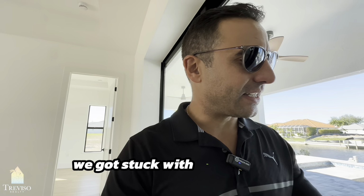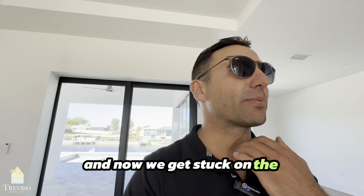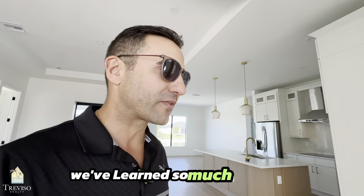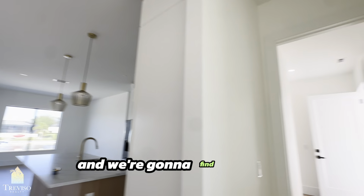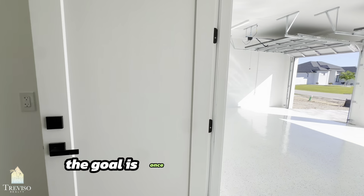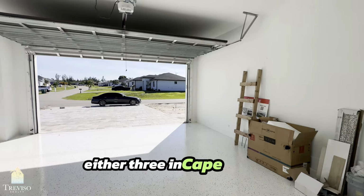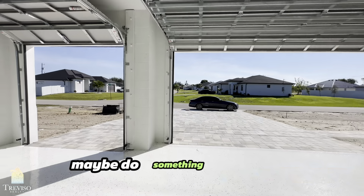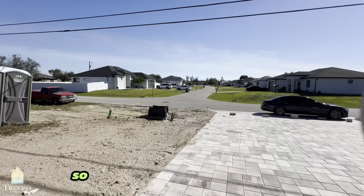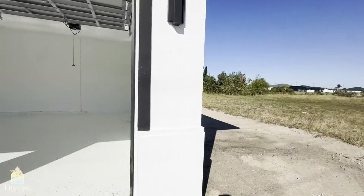We got stuck with the permit on the electrical, and now we got stuck on the permit for the irrigation. Other than that, it's been a stellar project. We've learned so much from this, and we're going to fine tune this and get it down real quick. The goal is, once this one sells, to go for 3, either 3 in Cape, or maybe do something of a larger scale project, and that would be in Naples. So we'll keep you posted on that, and that's it. Have a great day.